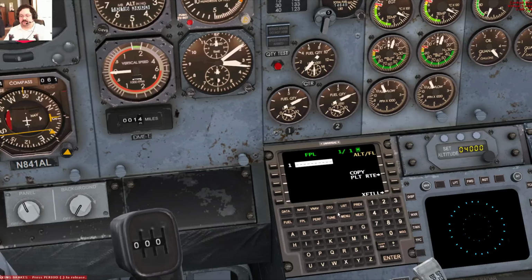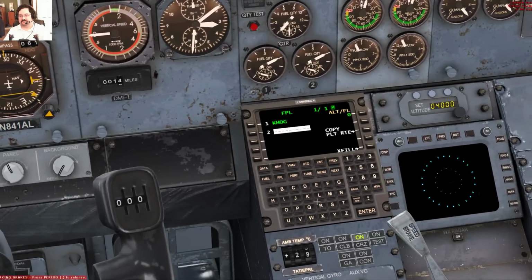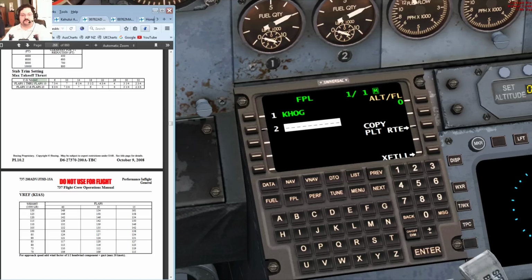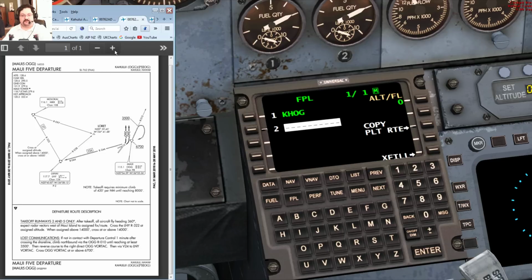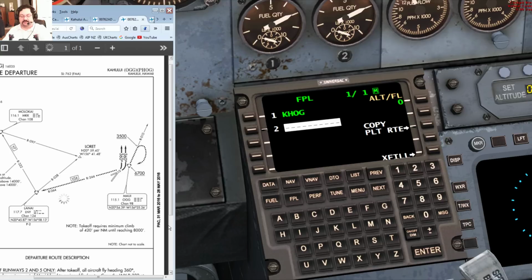Delete the current flight plan and we'll chuck in the new one, which is KOGG to PHNL. One thing you need to realise about this FMS is it's not directly connected to the autopilot at all. Just use it as a reference. We're going via, let's see where, there it is. So we don't need OGG, but we do need LNY.